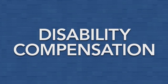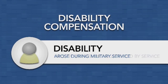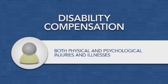Service-connected disability compensation is paid to veterans who have a disability that arose during military service, was worsened or aggravated by service, or is presumed by VA to be related to military service. Veterans can receive disability compensation for both physical and psychological injuries and illnesses.